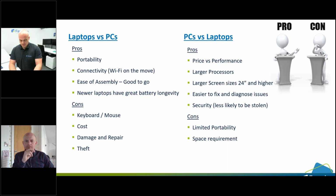When we get PCs in the workshop, they're a lot easier to fix 9 times out of 10 than laptops, purely because we can take the side off the case in 2 seconds. We can see if any parts are just mechanically not working. If we turn on a PC, we can see error codes. We can see exactly what part we need to change.